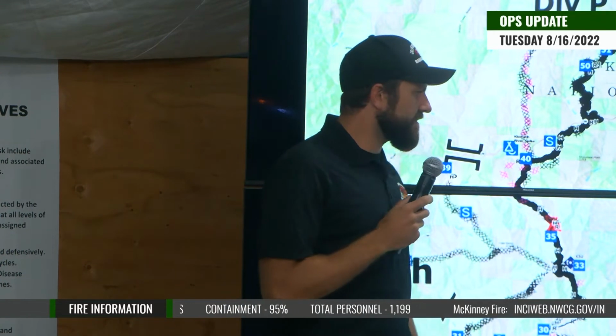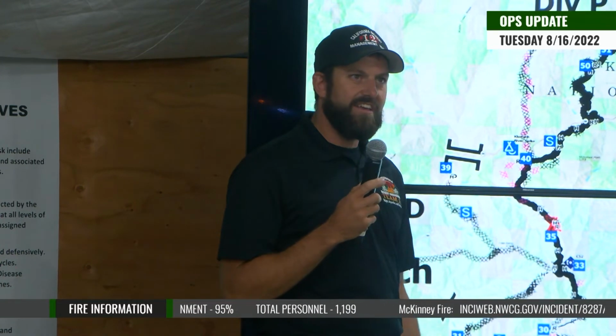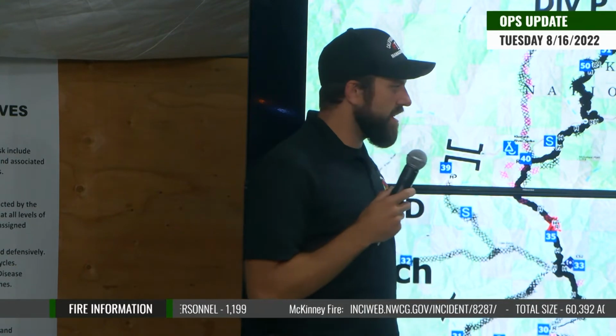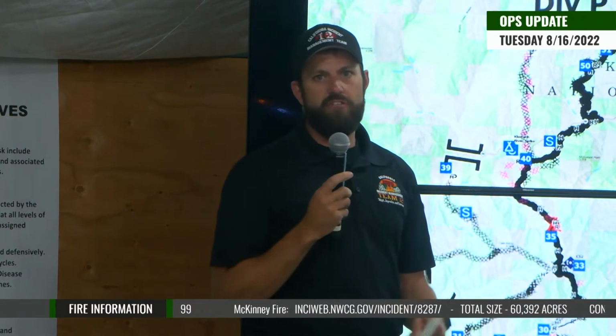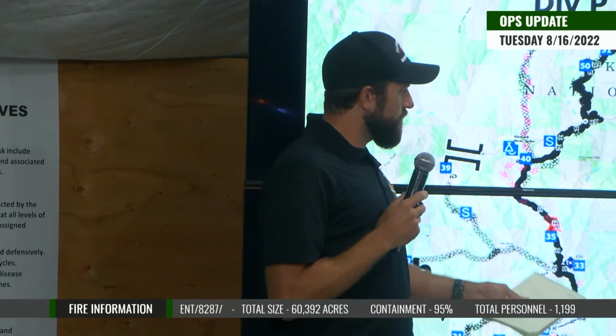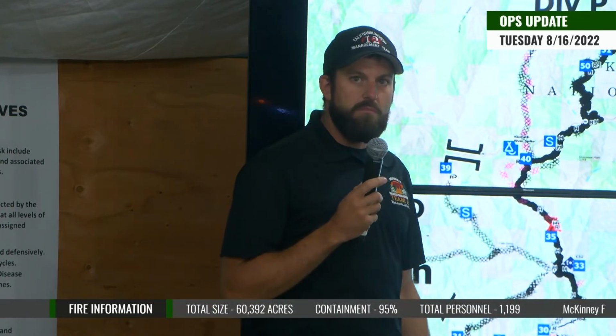We've been utilizing some specialized resources, including unmanned aerial systems. That's been really helpful at night, looking for those hot spots along the lines and farther interior, using infrared cameras. That's kind of what we've got going on, the plan moving forward.